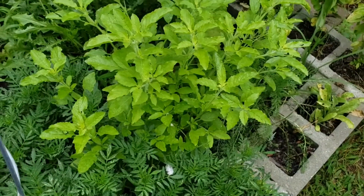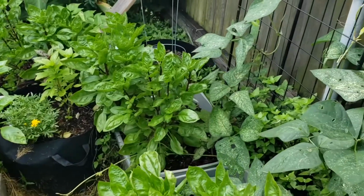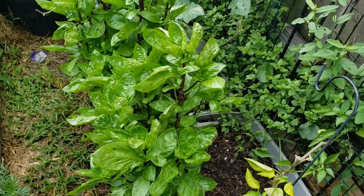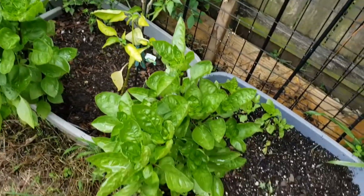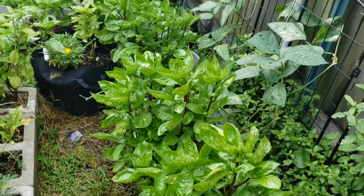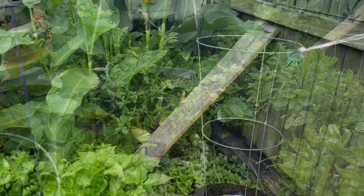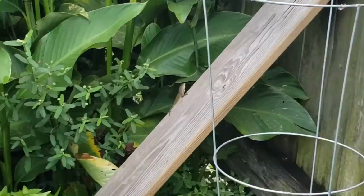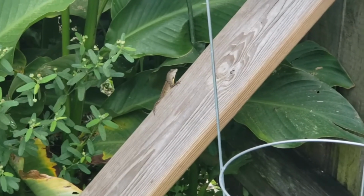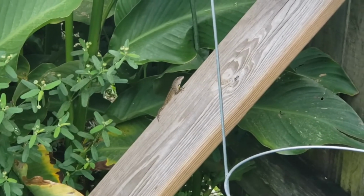It is time to harvest the Tulsi again, and lots of my basil. It is just going crazy here, guys. So yes, totally going to be harvesting basil. If not today, I will be doing that tomorrow. And I'll show you what I do with it in another video. I have a little friend. Hey, little lizard. Good morning. Keep eating all those bugs.